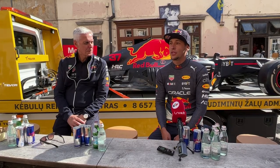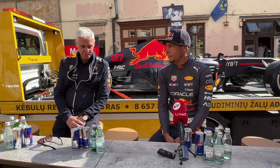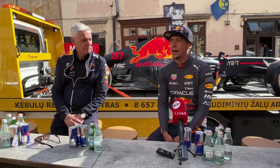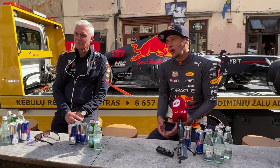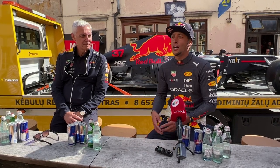That car is from 2011, the world championship winning car of Sebastian Vettel. And Red Bull Racing is taking that car to show events all over the world. So it's a great car, great pleasure for myself, because driving such a car is something outstanding.